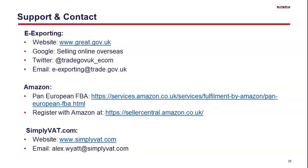A question here from Henry Clay. With Pan-EU, how do the individual markets decide what volumes of units are required for storage? Storage is a user cost with FBA, so it's important not to overstock. Yes, I totally agree. With the Pan-European program, as I said, it's all down to the algorithms.